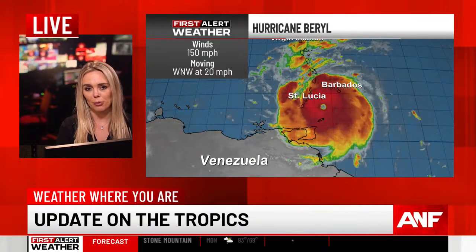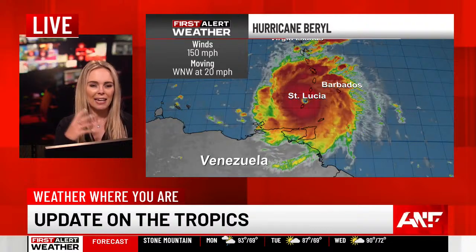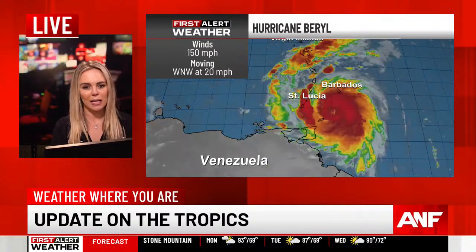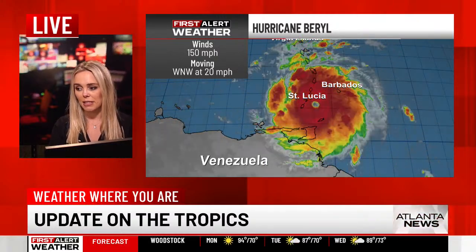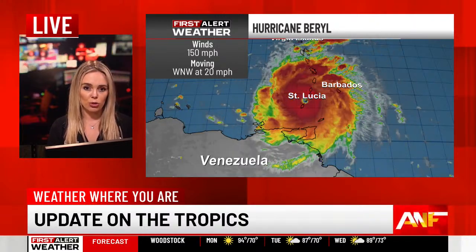It will start to weaken briefly after it moves away from the Windward Islands. When it interacts with land, that kind of shakes up storms. So it will briefly weaken as it makes its way into the Caribbean and on its way closer to Jamaica in the coming days. But right now, unfortunately, catastrophic wind, storm surge, and wave heights.